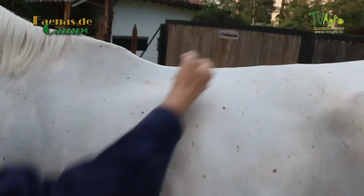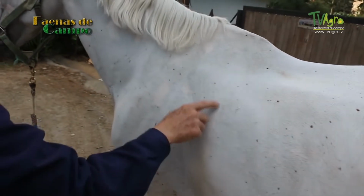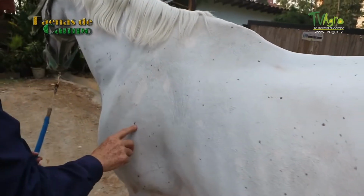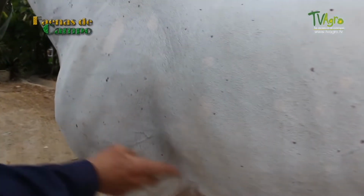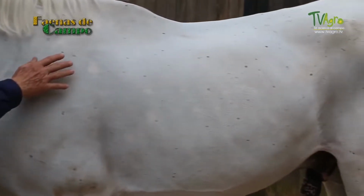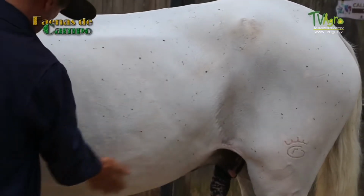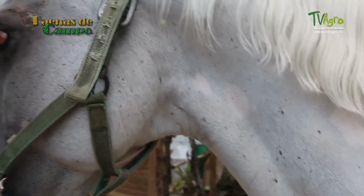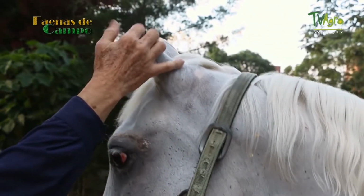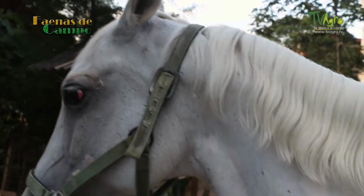A hand corresponds to 10 centimeters, not a quarter. The hand is the closed fist that more or less corresponds to the minute, and as it has been called, a horse of 15 hands is a horse of 1.50. A horse of 14 hands and a half is a horse of 1.45. A horse of 16 hands is a horse of 1.60.